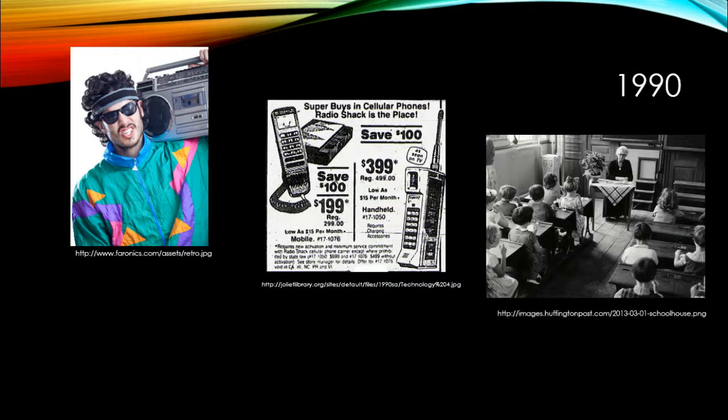Our students are not living in the same environment many of us grew up in. Over the last 10 years, technology has entered every aspect of our lives. Back in the 80s and 90s, we used to carry big boom boxes on our shoulders. We had the introduction of cell phones, what we called cell phone bricks, that were so large they had to be carried in large bags, not in our pockets, not on our side. That picture on the far right is actually a 1960s classroom.